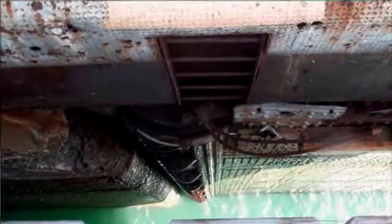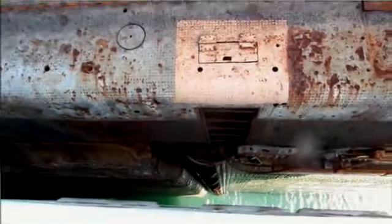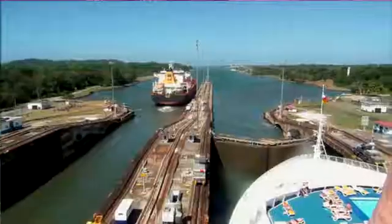Countdown markers as you approach each of the locks themselves. The ones on Oceana side, you can see the first one says 180.